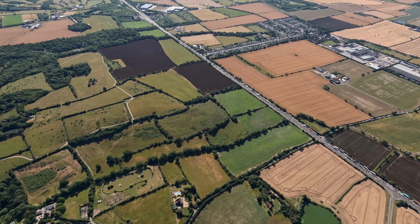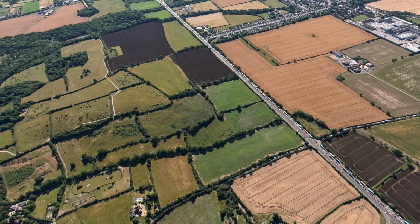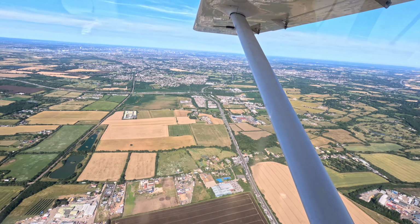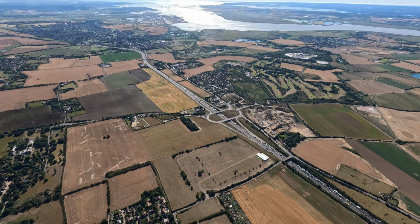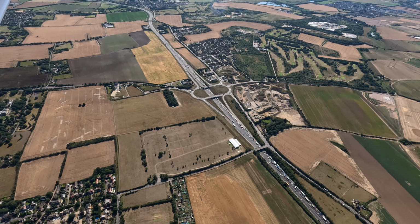As I drove to North Weald, I heard on my car radio that there was an incident on the QE2 bridge. You can see the traffic gridlock going towards the M25 on the A127. A bit further along, passing the Alcid interchange on the A13, the traffic is just as bad.